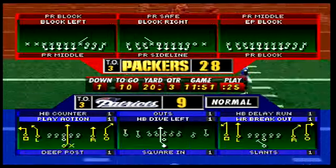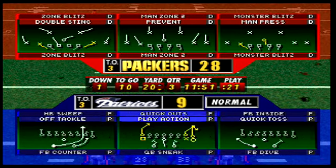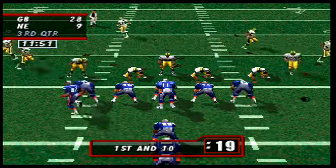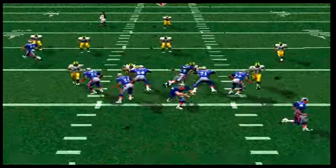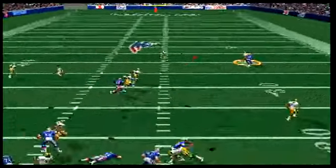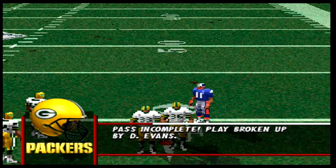That brings up 1st and 10 from the 20. Great defensive play by Evan.